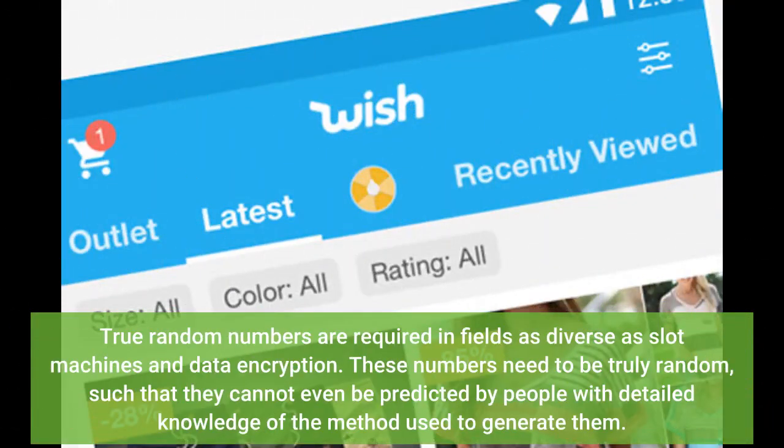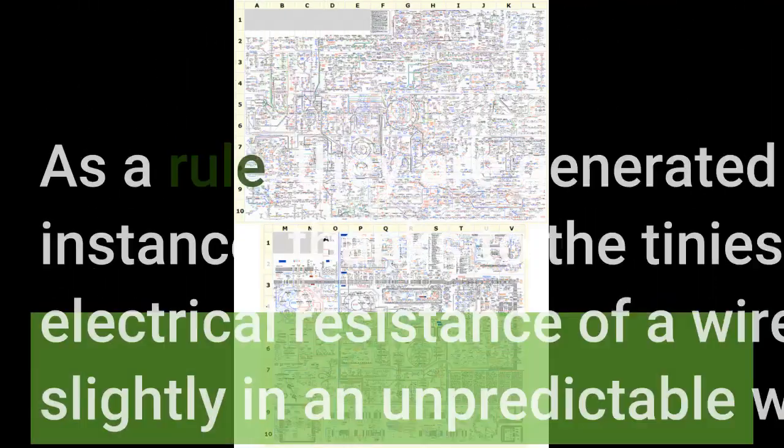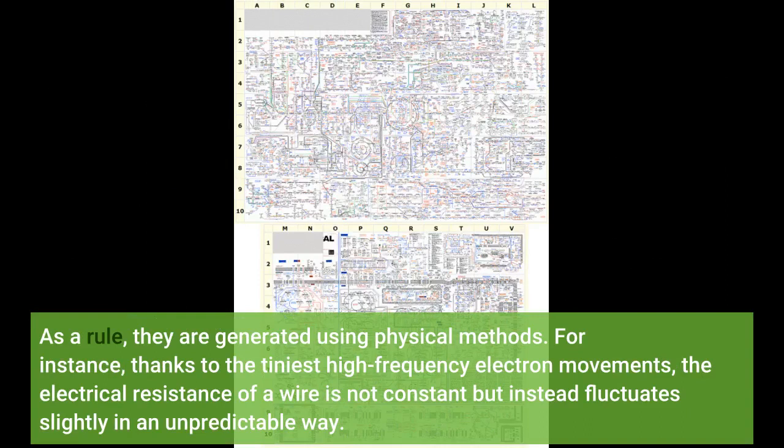True random numbers are required in fields as diverse as slot machines and data encryption. These numbers need to be truly random, such that they cannot even be predicted by people with detailed knowledge of the method used to generate them. As a rule, they are generated using physical methods.